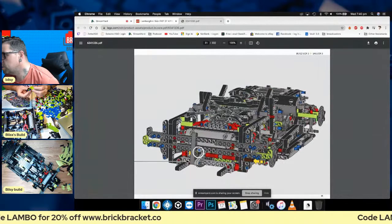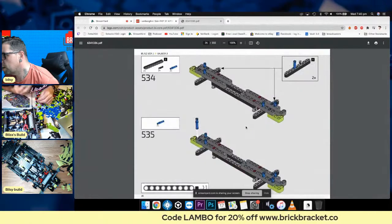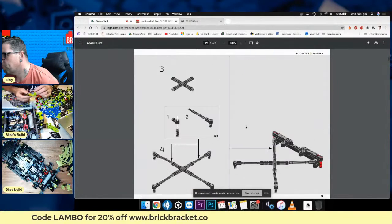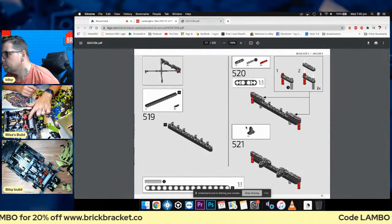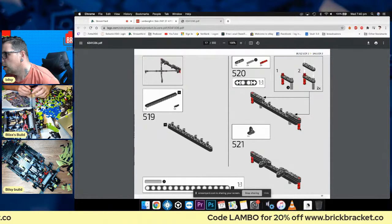Here. Did you double up? Was it this part here? Hold on, I'll go to the step. Oh, okay. No, I can see where they are, but they're correct. Yeah, they are the same beam, but they're correct.